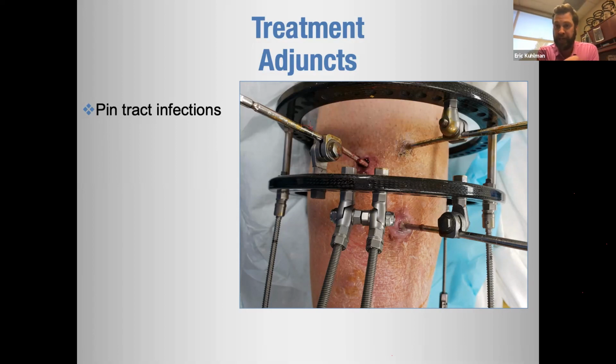When we see pin track infections, I try to stage them and essentially grade them and say, okay, is it just some mild redness around the pin, or is it having pus draining out of the pin and we need to go and do something about it? So if you look at this picture, there's a lot going on. The middle pin is actually broken and there is a little bit of redness around there.